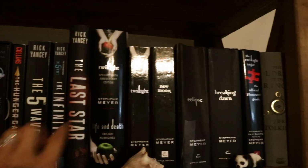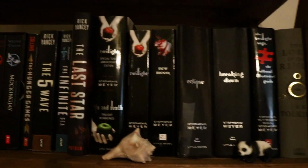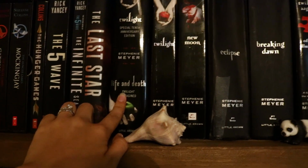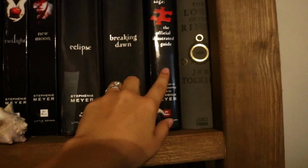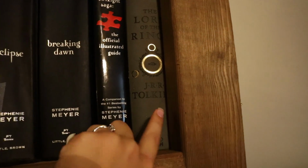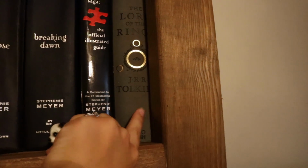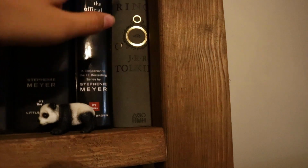So there's that. Twilight, such a Twihard, low key, high key, whatever you want to say. I am not ashamed of it, so I guess it's kind of high key. Haven't read Life and Death. I started it and just couldn't get into it, but yeah, have all that. Even have the official illustrated guide, so there's that. Lord of the Rings, I need to reread these two. I haven't read these since I was in middle school, and I feel like they were a little advanced for me at that age, so I need to reread these, but this is all three of them in one. So I really like that.